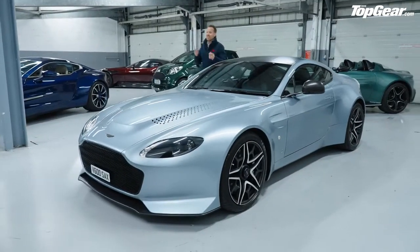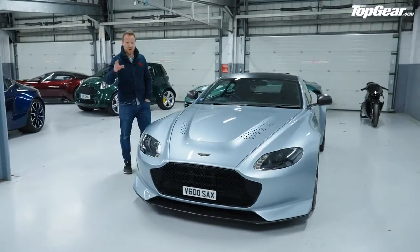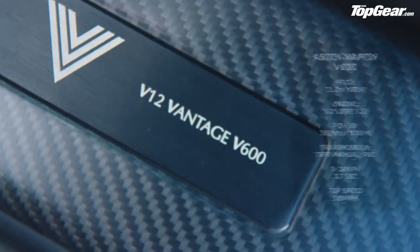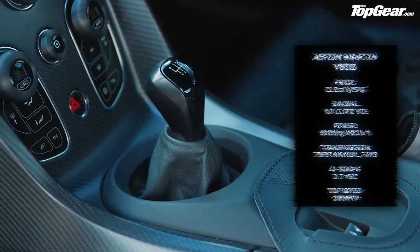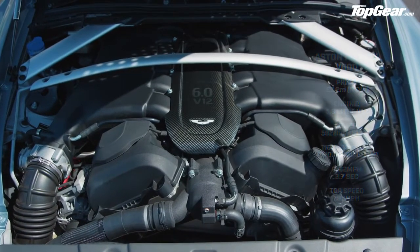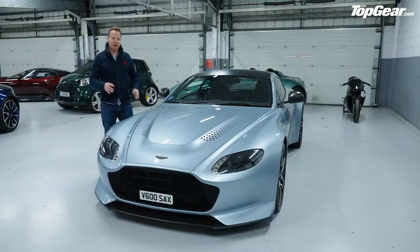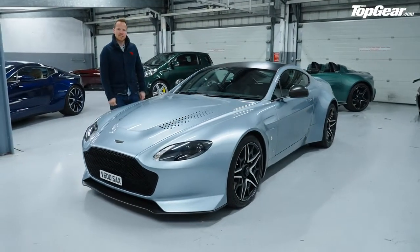Moving on to the V600, a swan song for the last generation Vantage and a tribute to the monstrous twin supercharged 600 horsepower Vantage from the 90s, hence the old school spec. So you get a dogleg 7-speed manual gearbox. Under there is a 5.9-litre naturally aspirated V12 producing 592 horsepower, and only 7 coupes and 7 roadsters of this were ever made, all with a hole punch bonnet, a bit like Bond's DB10.